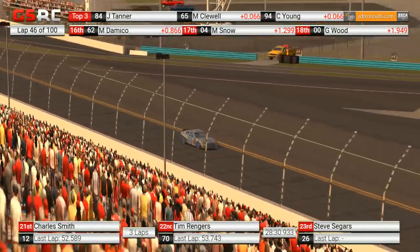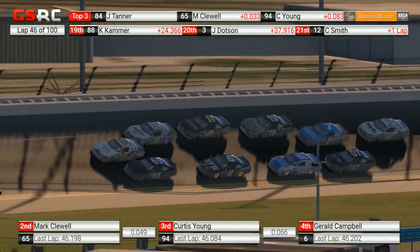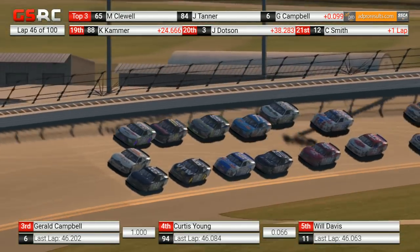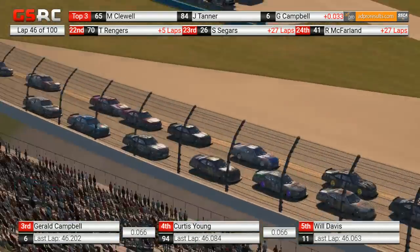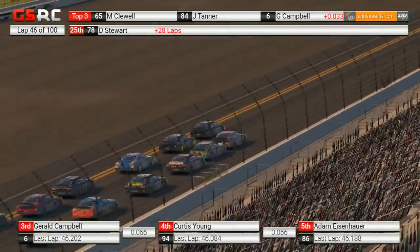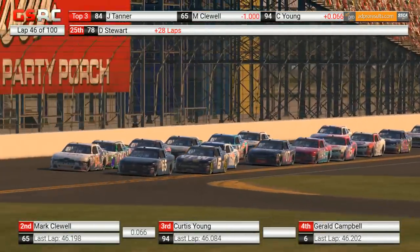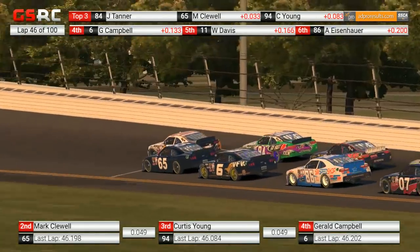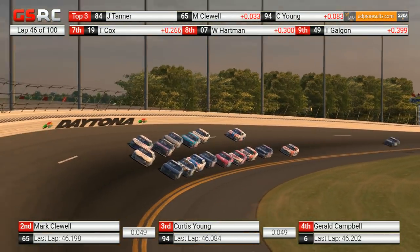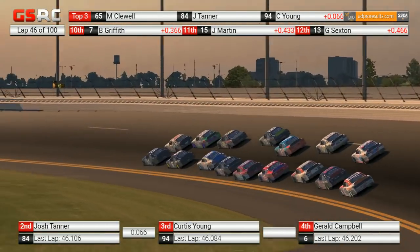Oof. Look at this up front, man. Tanner got the legs right now, but can he hold it? Here comes the 65, Mark Clewell. Boy, I'm talking about Josh Tanner, he tried to pin Clewell down there, tried to get as much side draft as he could. Another bump from his buddy in the 94 of Curtis Young. That was a good bump. That's got the 84 out in front, but only for a while.